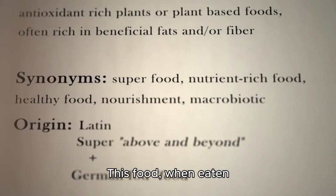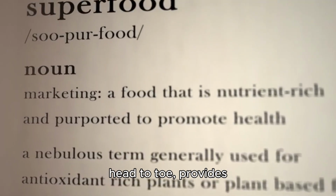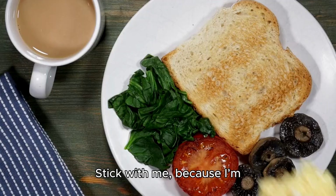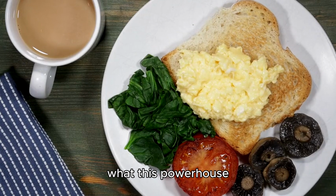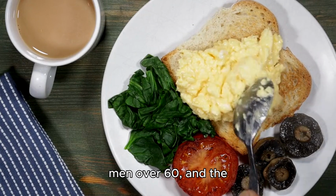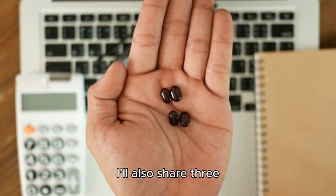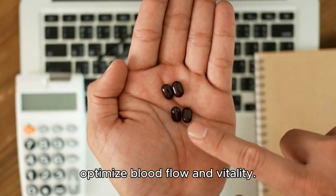This food, when eaten consistently, supports healthy blood flow from head to toe, provides sustained energy without crashes, and actively enhances physical performance. Stick with me, because I'm going to reveal exactly what this powerhouse breakfast food is, why it works so effectively for men over 60, and the simplest way to incorporate it into your morning starting tomorrow. I'll also share 3 additional morning staples that work together to optimize blood flow and vitality.